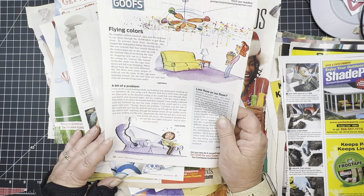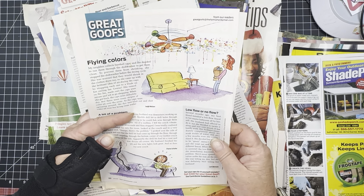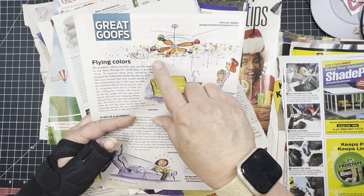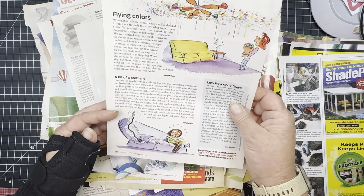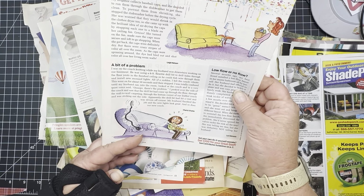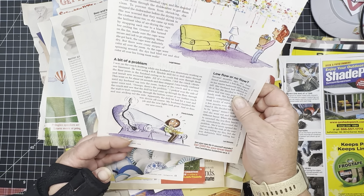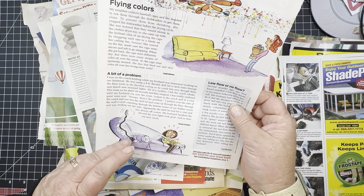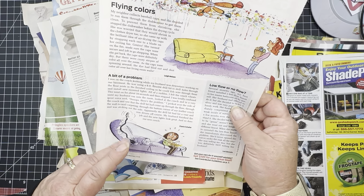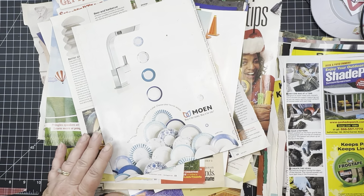That's funny. Flying colors. They attached whatever it is to the ceiling fan. They have splatters all over. Here's the lady with the electric sofa. We have one of these electric sofas, and I don't know, ours isn't going out. It's going in my journal.